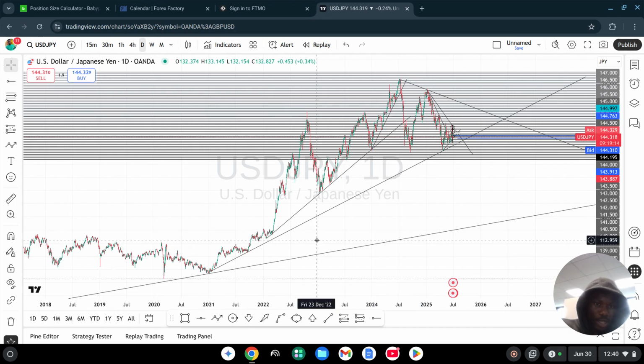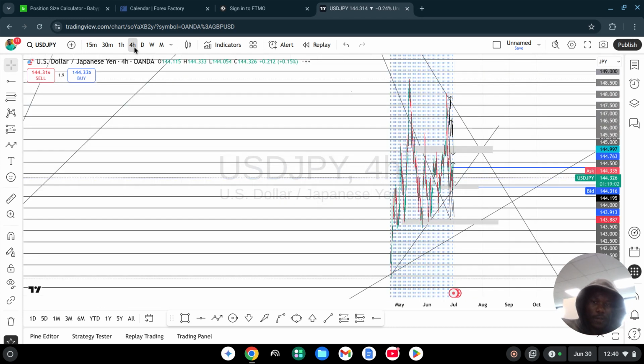You can see I had the inner trend line inside, but the market dropped. You can see it dropped over there, and it gave us an M pattern. It's still dropping. This is on the daily time frame. I'm just telling you from the daily time frame. Let's go to the 4 hours time frame, right?